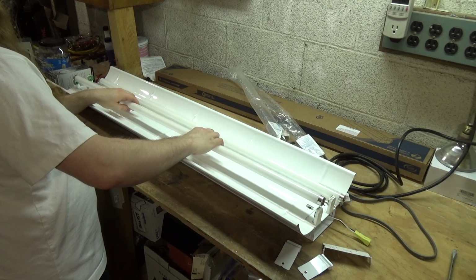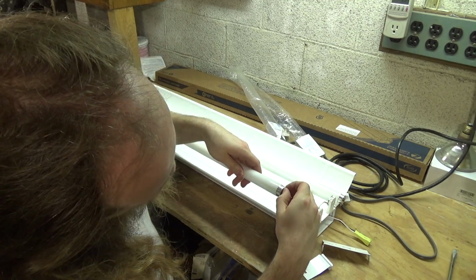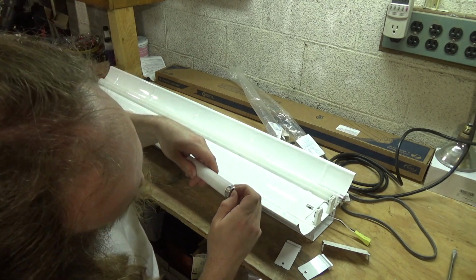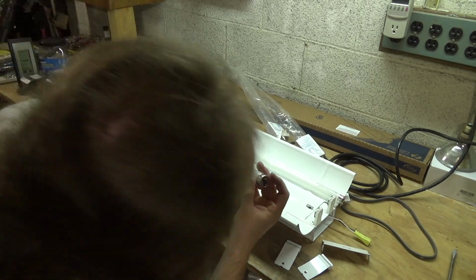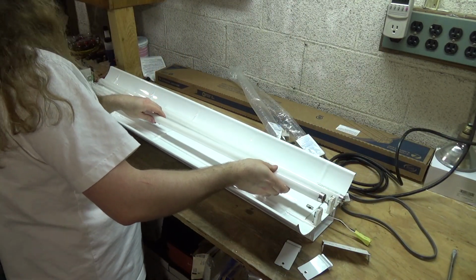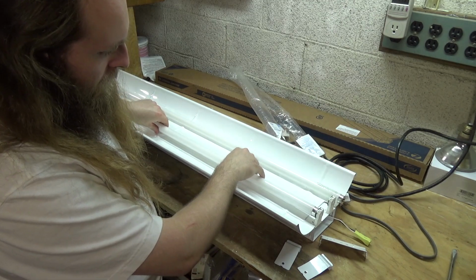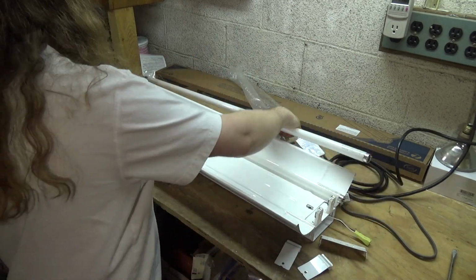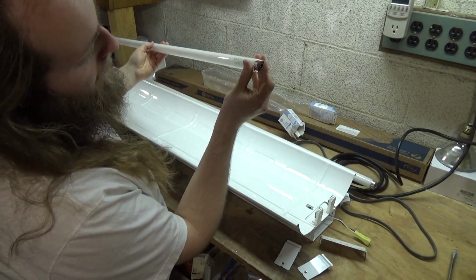Let's see if this will go on without these falling apart. Huh. This is defective. I'm not sure that'll even work like that. Well, we'll try it. Nope, doesn't work. Okay, I guess I'll go get the other ones because these are no good. At least that particular one is no good. I wish I saw that earlier.